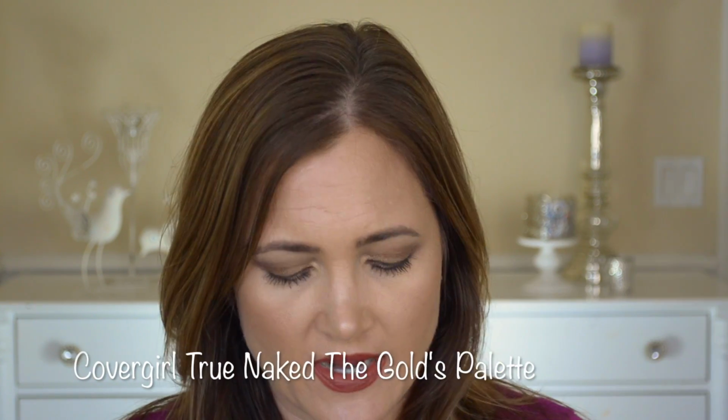And if you don't mind building up the color, this would be fine. But for me, I just got frustrated and I was like, oh, it's just not pigmented enough. But they did blend and they lasted. So there's that.